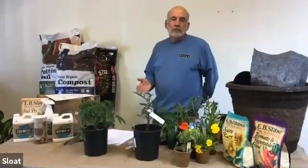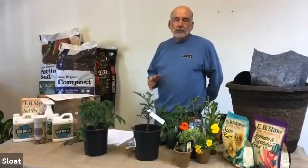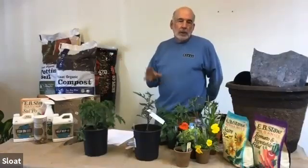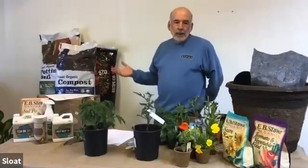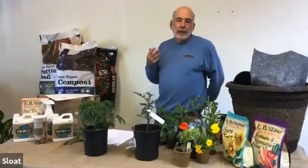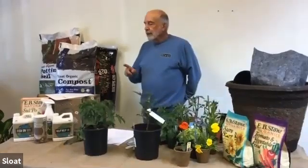So rule of thumb, 2 cubic feet of soil for a container grown full-size tomato to get it through the entire season. If you put it in a smaller pot, it'll grow for a while, and then it'll stall about halfway through the season and start producing less and less and stop growing.